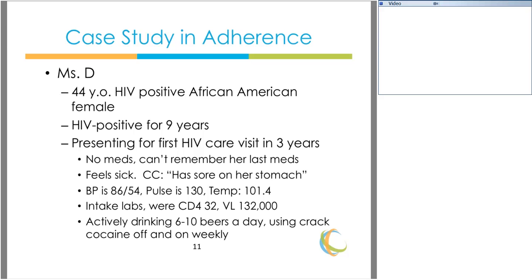So this is a case study in adherence. And you all now are adherence experts, and we all have our favorite techniques to use, but we're just going to try to use some of these techniques in a practical way and have a little bit of a discussion around how to practically help a patient with their adherence.